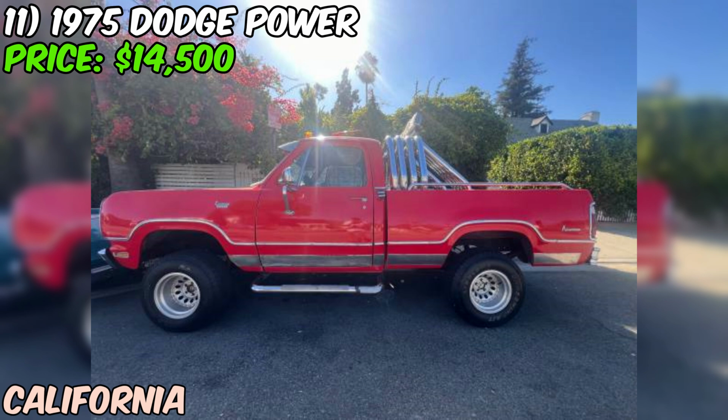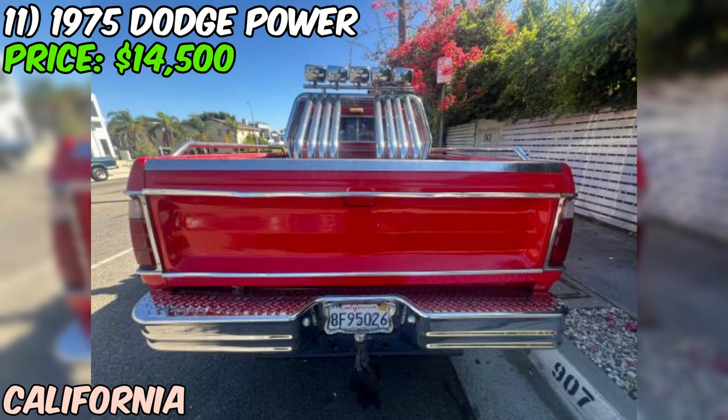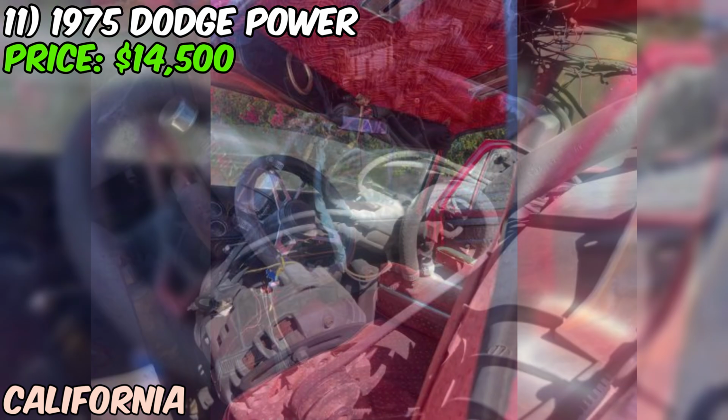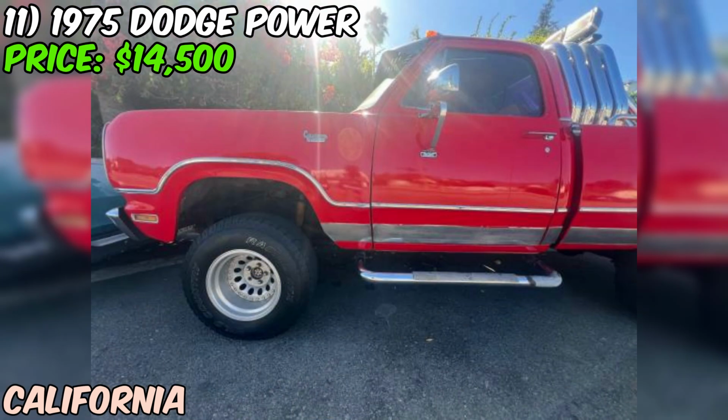11. We're looking at something pretty rare. A 1975 Dodge Power Wagon Avenger 4X4 short bed that's listed for $14,500, and let me tell you why this one's special. First off, this is a California truck purchased from the original owner, which is already a big deal. Being a California truck usually means better preservation, and being pre-smog means no emissions testing headaches. The seller claims it's rust-free, which is huge for these old Dodges.